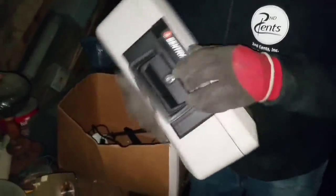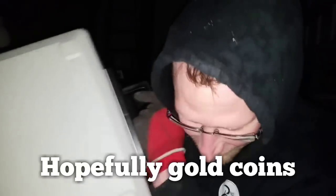Obviously, I bought this storage unit out in Loudonville. But this is what I was talking about. Look at. It's heavy. It's heavy. Oh, it's locked. It's locked. You hear it? What's that? It could be money. Ooh.